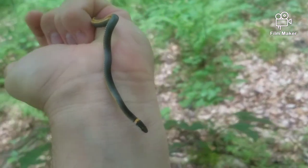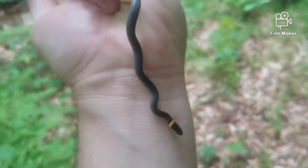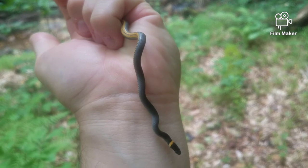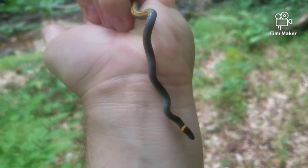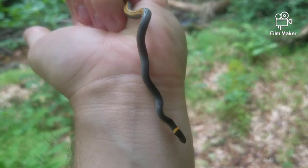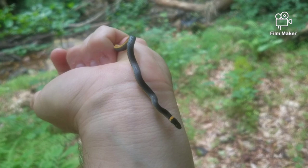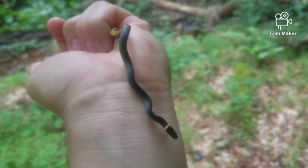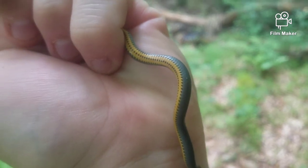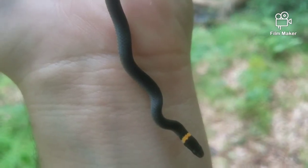But yeah, it's most common to find these guys under rocks and logs. They're fossorial, so it's not often you'll see them out on the crawl, and that's where they find most of their food, under different forest debris anyway. But I'd like to find something else other than a ringneck, but you know, this one's little. He's got a beautiful pattern. Got the perfect yellowish orange ring around his neck.